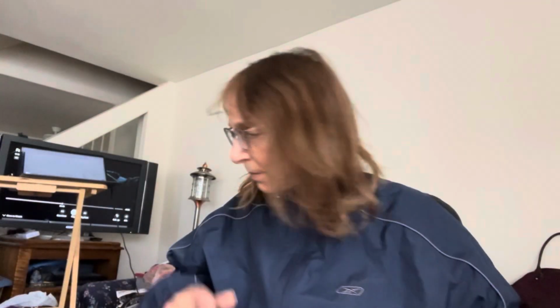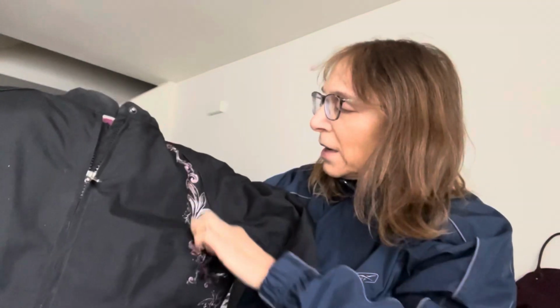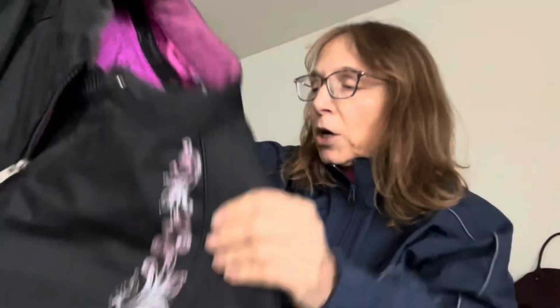Okay, this next item, oh wait, my notes. This next item, the brand is Joe Rocket. It's a motorcycle jacket, but it's not leather. I just thought it was very pretty. I don't know what you call this fabric, but whatever it is. I was thinking it was embroidered, but it's actually not embroidered. It's sort of just, maybe painted on with a little bit of glitter.